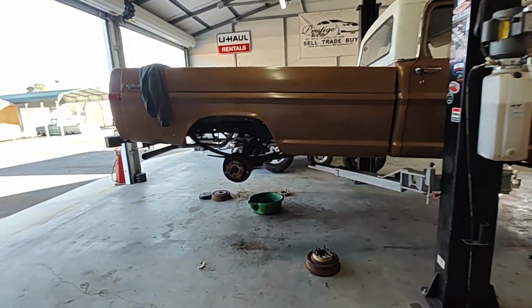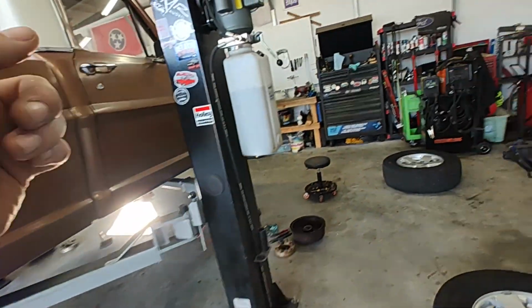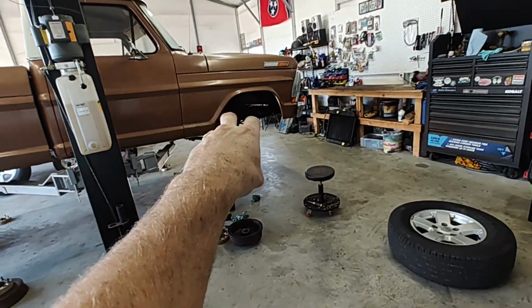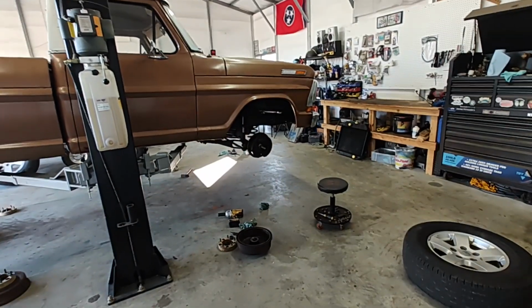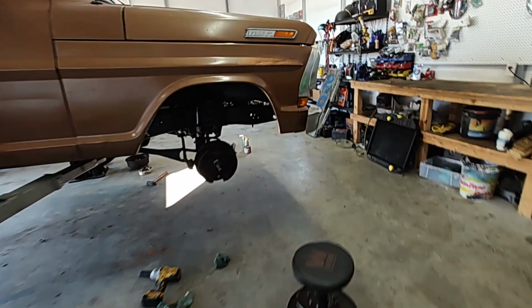So we got the back ones done. They had the stuff in at AutoZone this morning, so we went ahead and swapped that out. It'll be this evening before the front cylinders and all that hardware, and the brake pads, will be in. So we're kind of just hanging out right now, cleaning up the shop a little bit. But I wanted to give you guys an update.